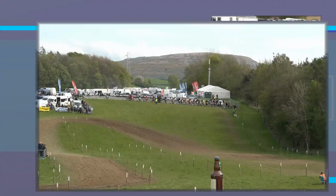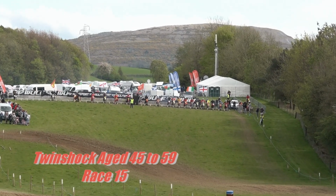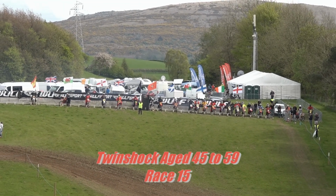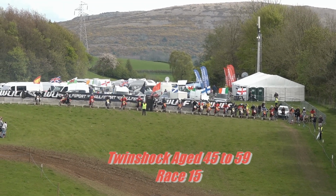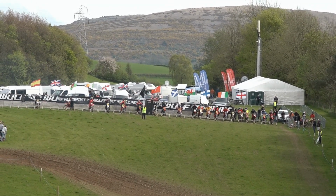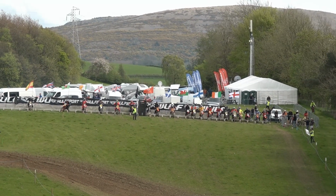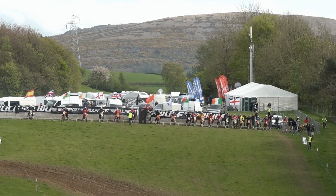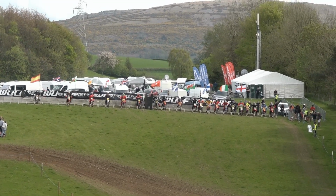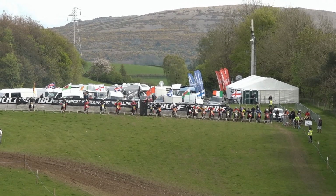Yes, so that quite nicely brings us on to race 15, and this is the second race of the afternoon for the twin shock aged 45 to 59 years of age. Another decent lineup of this age group, and you may remember we had a good battle in this age group in the previous race between Mark Fulton and Willie Burgess, which consequently led to Willie Burgess taking the win in that race. But I don't think Willie Burgess is taking part in this race, so look out for Mark Fulton.